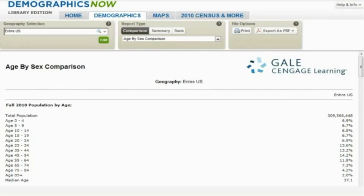For this example, I will enter multiple locations to compare the demographic and market potential, and by doing so, I will demonstrate both methods of geography selection. First, let's enter an address directly into the box. I will use the address of Gale headquarters. Note that I don't have to be exact, in that I can leave off the zip code or skip entering commas and it will automatically locate the address.